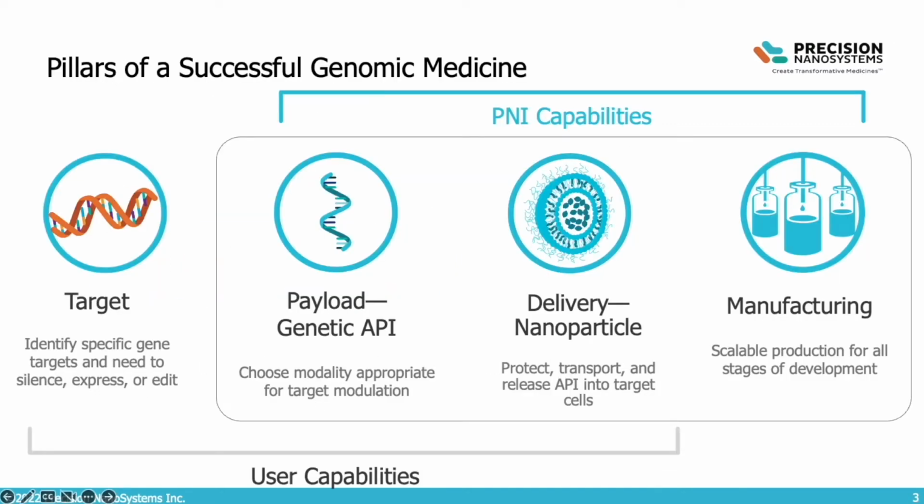The successful development of genomic medicines needs 4 pillars. First one is to define a specific gene target, whether this is to silence, express, or edit, and then we choose an active pharmaceutical ingredient, or API, which is a nucleic acid as a payload here. This is followed by choosing a delivery carrier or a vector, such as an LNP, to protect and transport the payload. And finally, we need a scalable manufacturing solution. Here, our proprietary lipid nanoparticle platform, GenVoy-ILM, solves the nucleic acid delivery challenges, and our proprietary microfluidic-based manufacturing system, the NanoAssemblr platform, solves the drug product manufacturing and scale-up challenges. Importantly, our team at PNI has the expertise and experience to solve the knowledge gap.